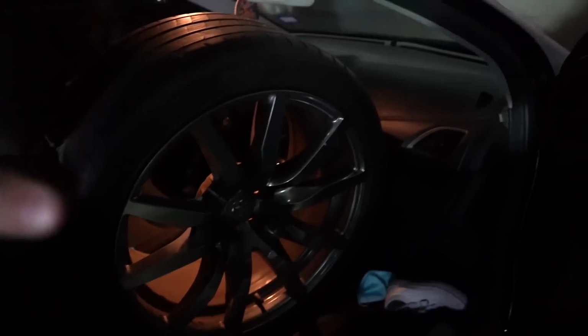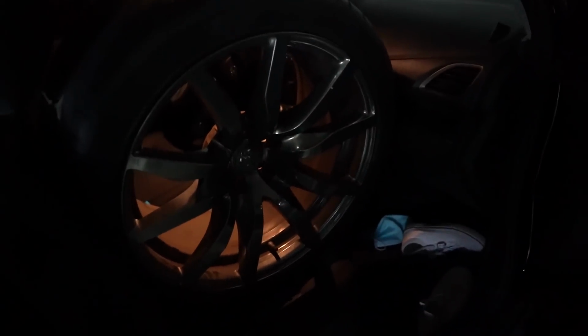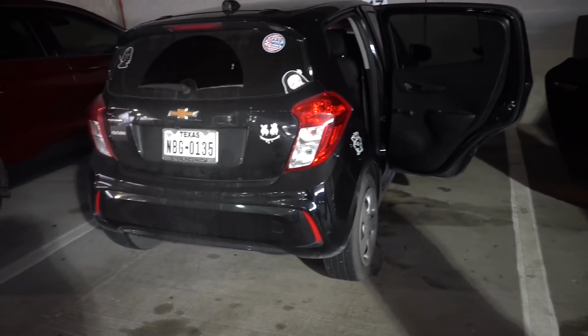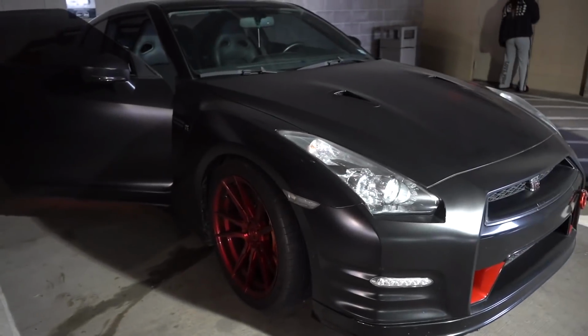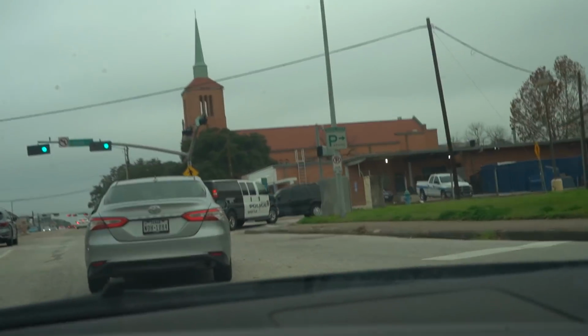Alrighty, boys. It is a little bit later in the day than the last time I talked to y'all. We got some of the stock wheels with the tires on them. In case you were wondering if two 20-inch GTR wheels, I think they're 20s, they might be 19s, if you were wondering if two GTR wheels could fit in a Chevy Spark, the answer is yes. We did it successfully. My little support vehicle here for the GTR. There it is. It's the paddy wagon.